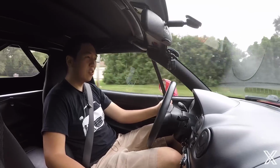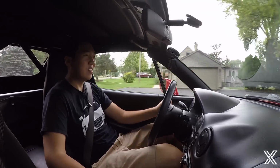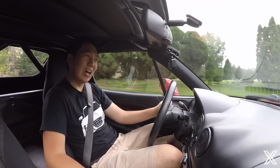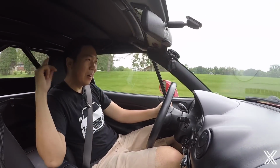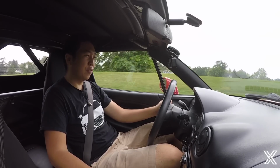And even though you're not going a million miles an hour, it's not doing 0 to 60 in 3.5 seconds, you can still have a big smile on your face. Whipping around roundabouts in this thing is a lot of fun. There's a couple of linked roundabouts around here, and you just kind of go through them when there's no traffic. That'll put a smile on your face.